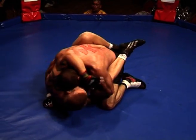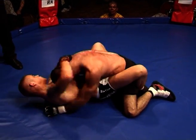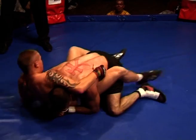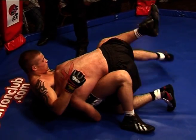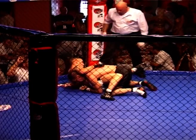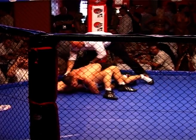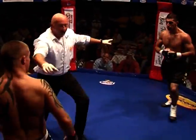The crowd here is very lively and involved, and I think it makes it a better spectacle for them all. Yeah, the refereeing, as you say, is being consistent. It's been very, very good so far. And he just broke the action there. Again, as you were saying, to stand them back up when there's lack of action.